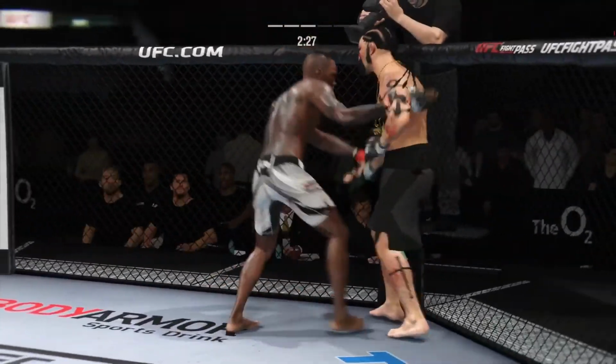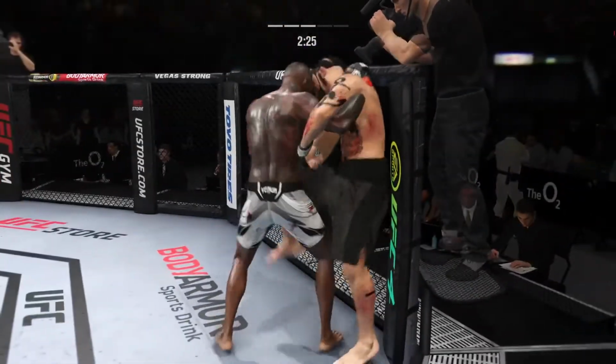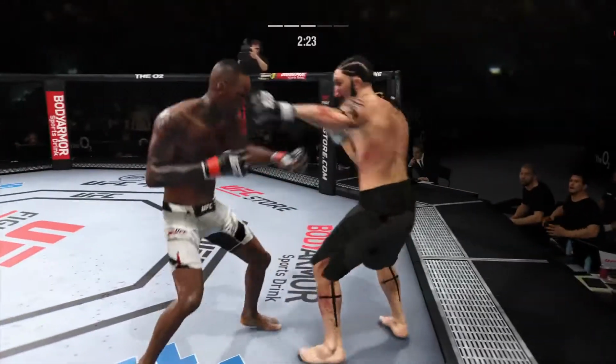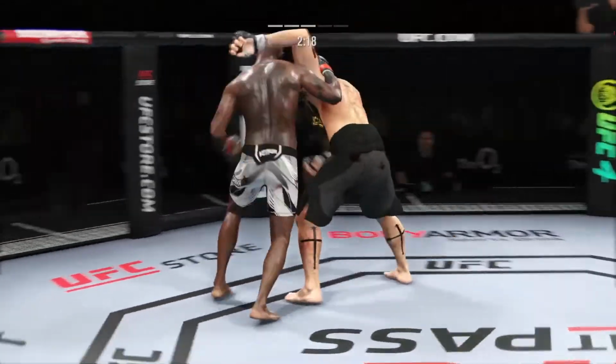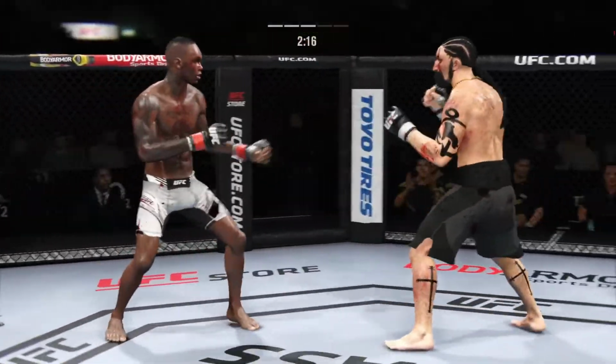Oh, collar tie. Left hand punch from the clinch. He lands a switch knee. What does he do now that he's back in the clinch? And he connects there, DC. Great job landing that punch.